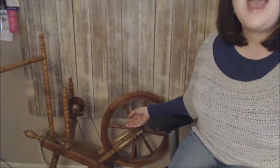So what happened was that a few years back, some friends of mine saw this spinning wheel at a garage sale. It was for like $20 or something. So they asked me if I wanted it. They bought it, picked it up for me and brought it, and it was in all these pieces, and I didn't spin. I didn't know what all the parts of a spinning wheel were. I wasn't sure if everything was here, if it worked, or what. So it's pretty much been a catch-all, like an ornament piece, a hat tree.